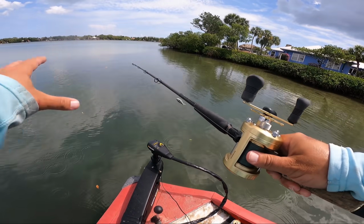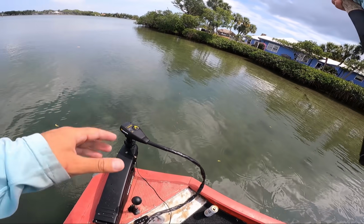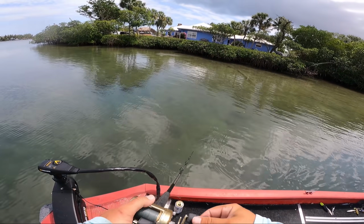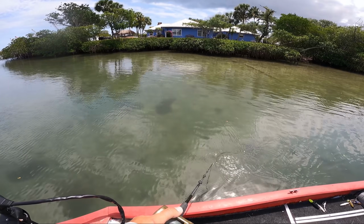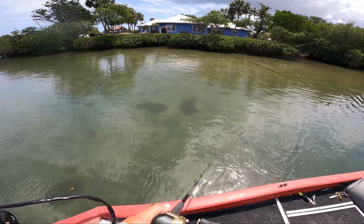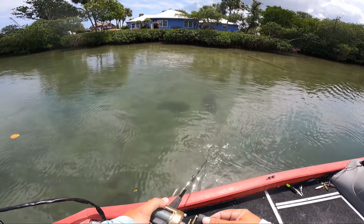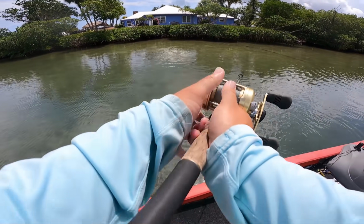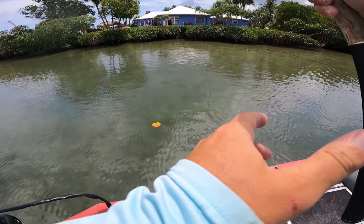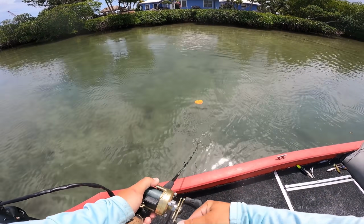There's a snook coming right down the bank right here. I'm gonna pitch the glide out in front, see if he... Oh, he's right under it. Oh, come on. He is so not sure what to think of this thing. Alright, he's done.